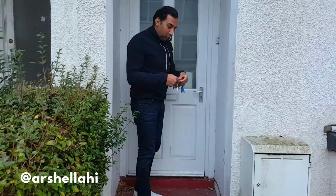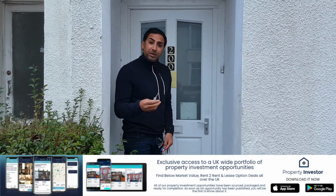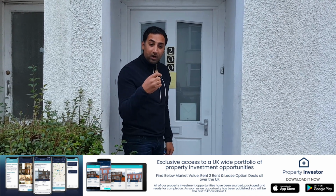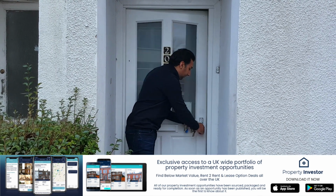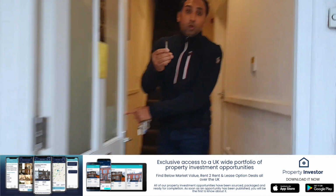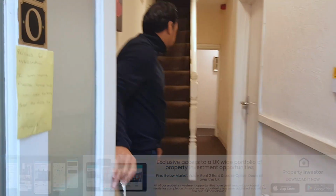So here we are at the front door. Normally, if you're a HMO landlord, potentially you'll be looking through your keys to try and find which key fits the front door. I'm going to be talking to you today about the one key that controls my whole portfolio. It's the master key system. So the master key, in actual fact, not only does it control the front door, but it controls every door within this building. So in you come.